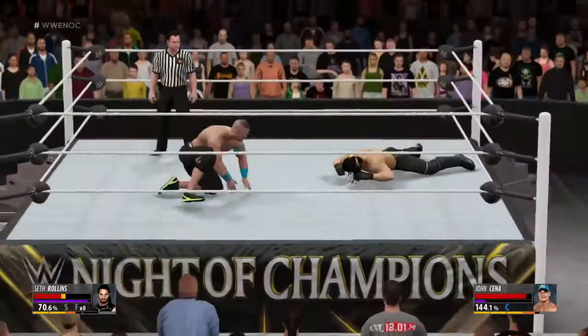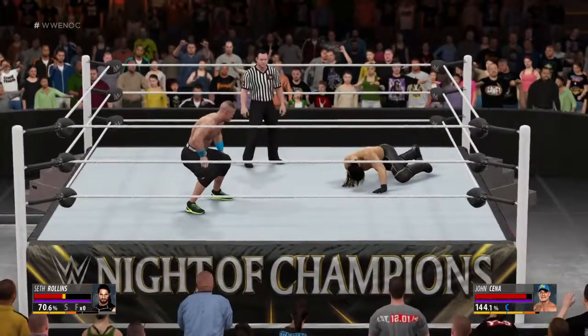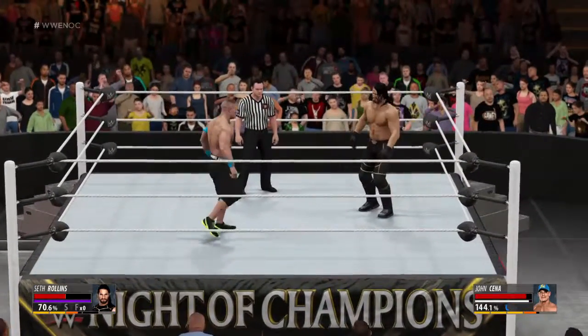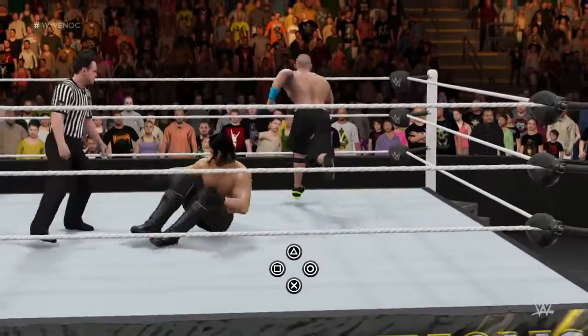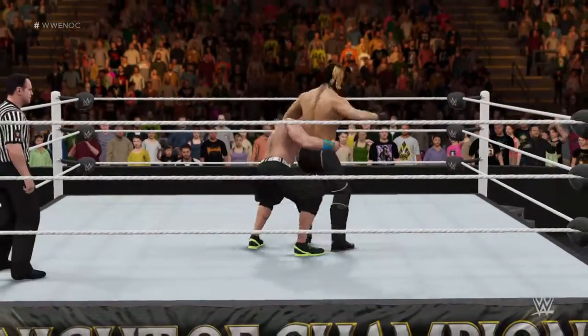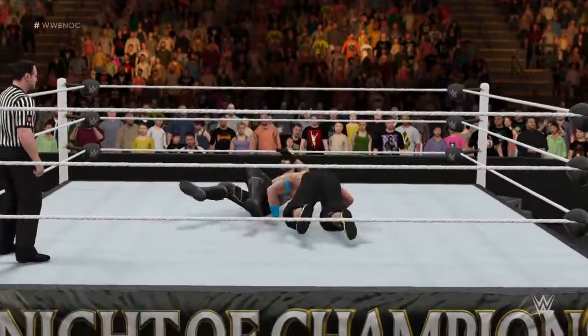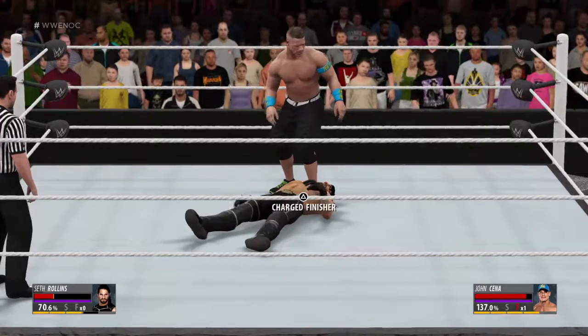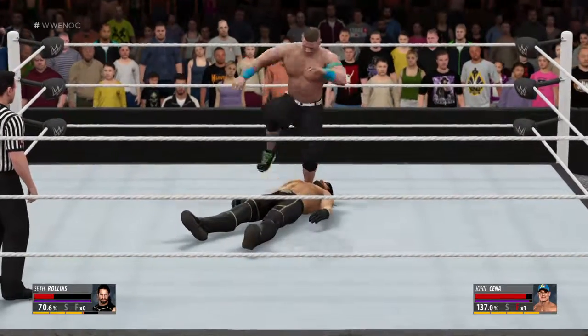Uh-oh. After a move like that, he's going to need a chiropractor in his near future. John Cena's feeling it. When he gets going like this, there are a few better. Look at this. Here he comes. He's not done yet. Oh, no, he's here to fight. How much damage did that do? A lot from the looks of it.